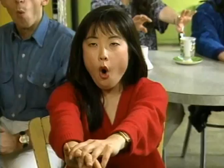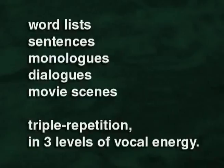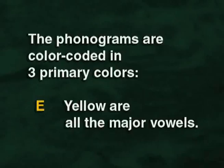The phonograms here are taught with animations that show where the points of vibration and feeling are, along with description of the feeling sensation. Live-action speakers work through a structure of word lists, sentences, monologues, dialogues, and finally movie scenes, utilizing a triple repetition in 3 levels of vocal energy. The phonograms are color-coded in 3 primary colors.